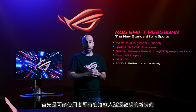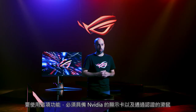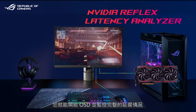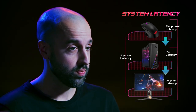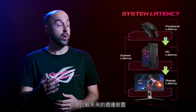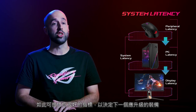The first is a new technology that allows users to track input lag metrics in real time. To use this feature, you'll need graphics cards from NVIDIA, as well as a certified mouse. With both plugged into the display, you'll be able to open up the OSD and monitor end-to-end latency. You'll be able to see results for peripheral, CPU, GPU, and display. This is great for quickly identifying any issues with hardware setups and for comparing future peripherals. Especially for competitive gamers, this might give a really good indicator of what your next upgrade should be.